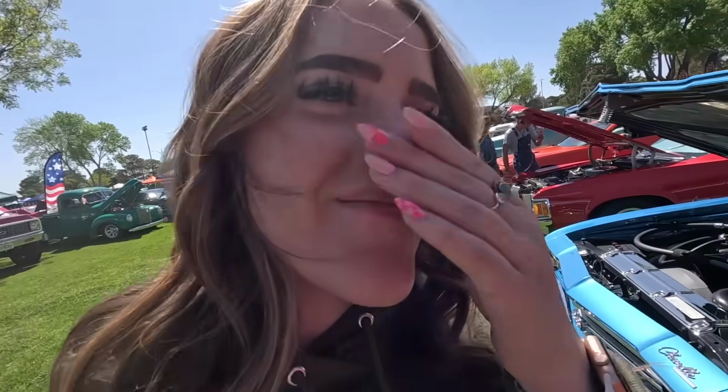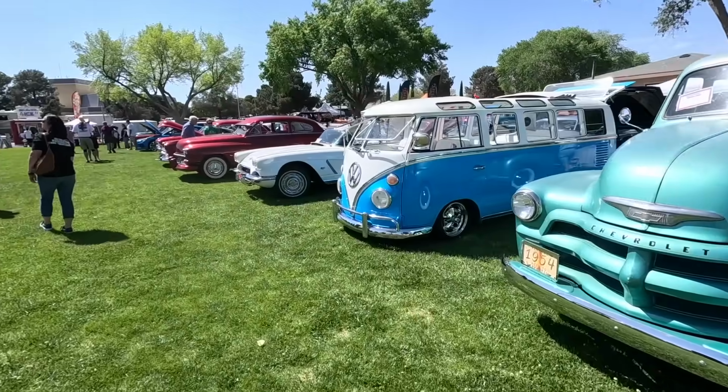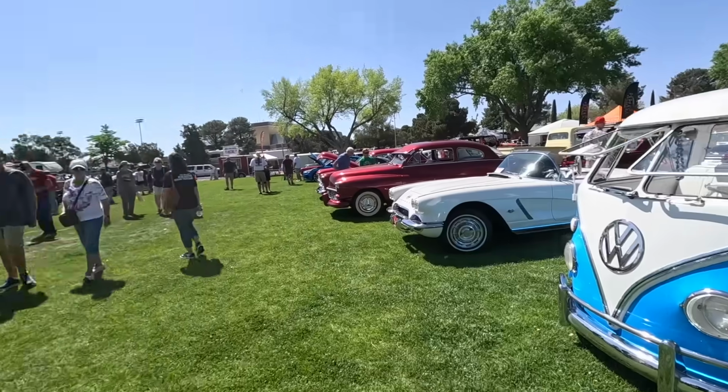What car's your favorite? First prize is a Marathon car wash Volkswagen and a $30 card. It's so cute. I have a t-shirt.